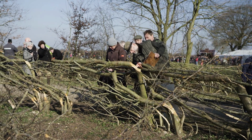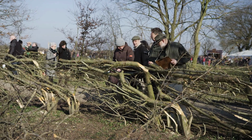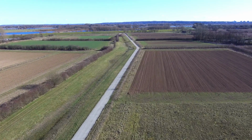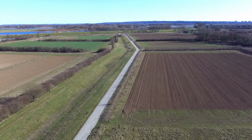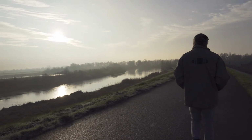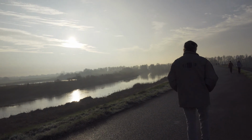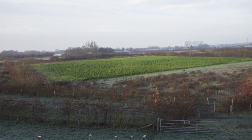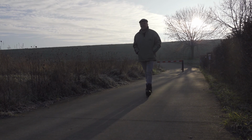The Netherlands Hedge Laying Championship attracts thousands of visitors each year. Private initiative and landscape volunteers play an important role in both hedge laying and the planting of hedges. To show you a beautiful example of what private initiative can do, we will take a look at the estate of Louis Dolmans, where hedges are, as you will see, not only abundant but also of great importance.